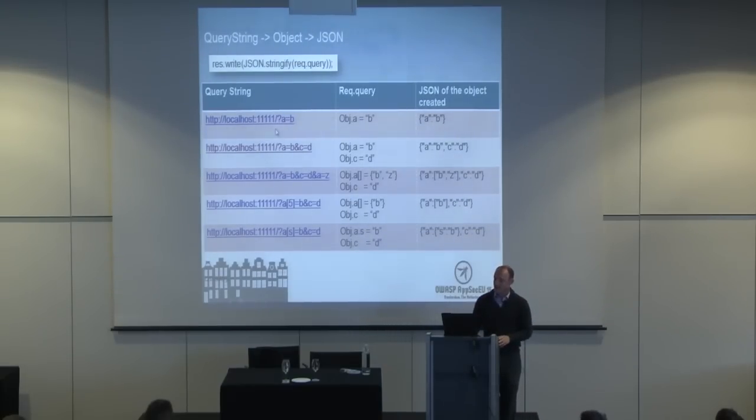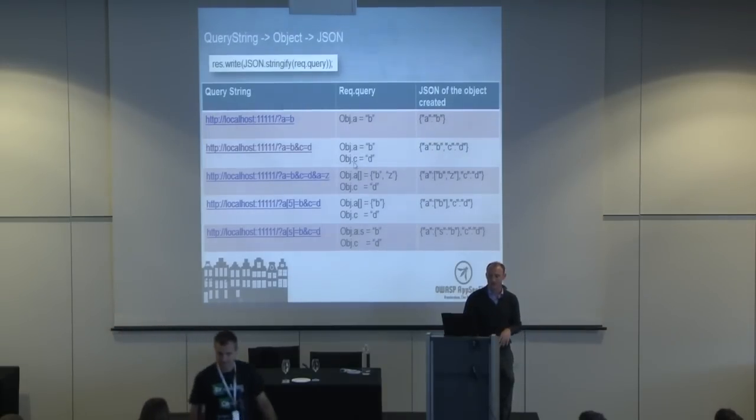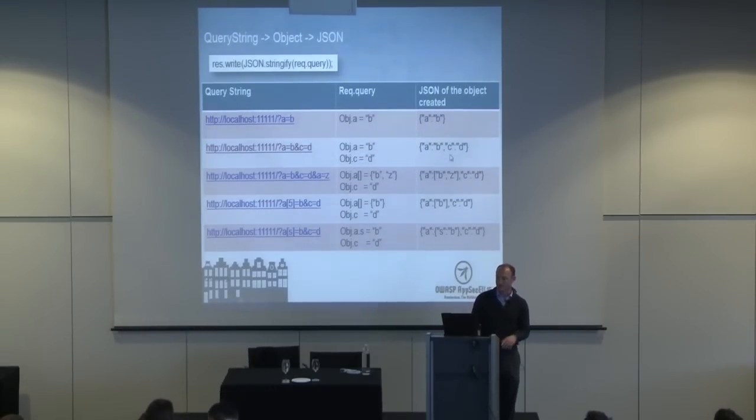So if, for example, we write the URL a=b, it will create an object, query string, with the field a, and its value is b. If we convert it to JSON, we will get this structure. If you write a=b and then c=d, we get the same object, data member a with the value b, and then data member c with the value d, and that would be the JSON structure. We write a=b, c=d, and then again a=z.